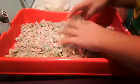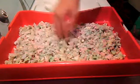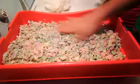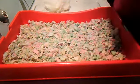Okay. Don't dig yourself out. So that should be good. Snow likes to dig, so he likes to go under it and dig. He just goes and puts his head under it. So let's see how he likes it.